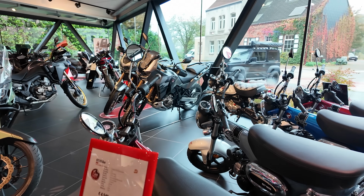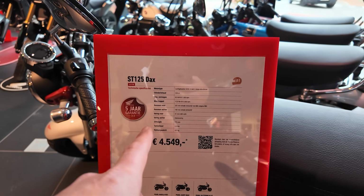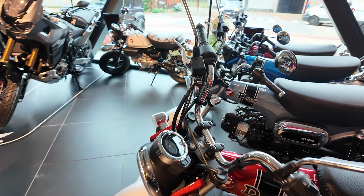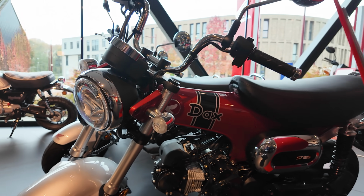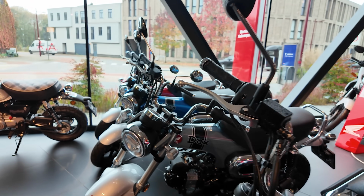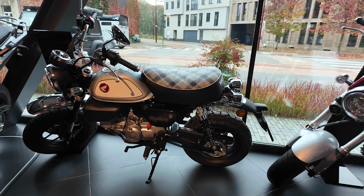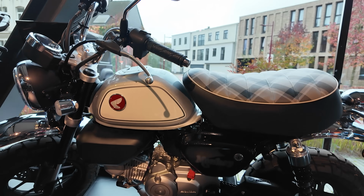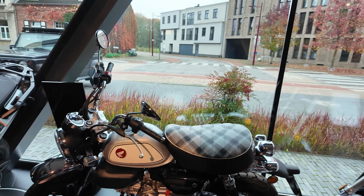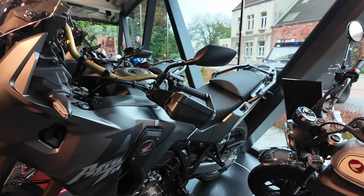But I also do like the monkeys though, and the Daxes. We got the Honda Dax over here. Now I'm not really sure if these things get sold, 4,549 euros, all over the world, because I know you can buy them brand new in Belgium, but I'm not really sure if you can actually buy these things in most other countries as well. And here we go, the one and only, the monkey.